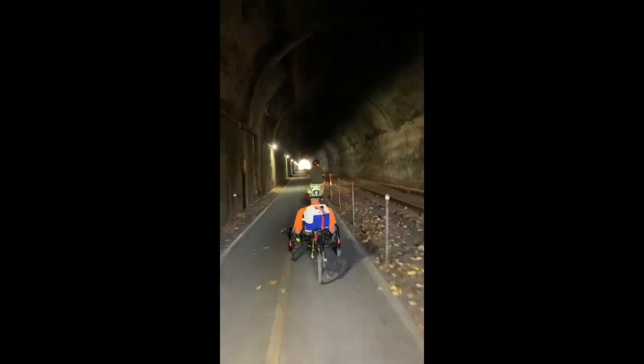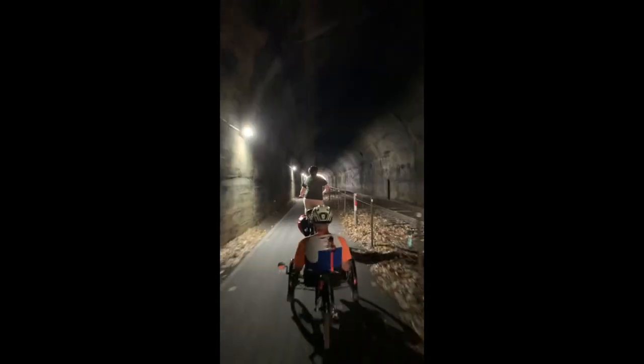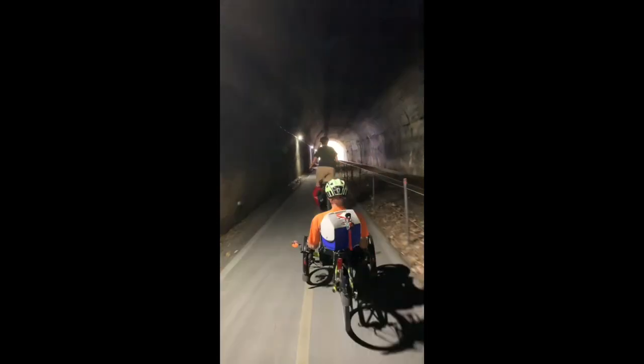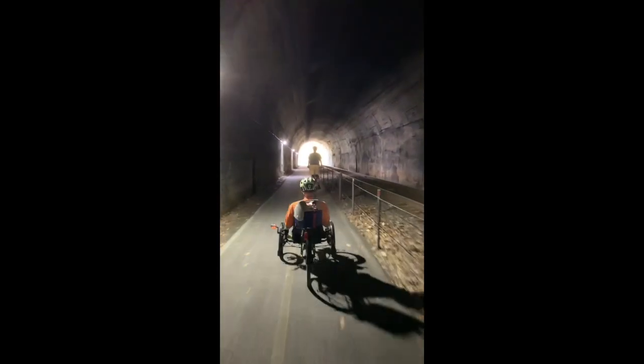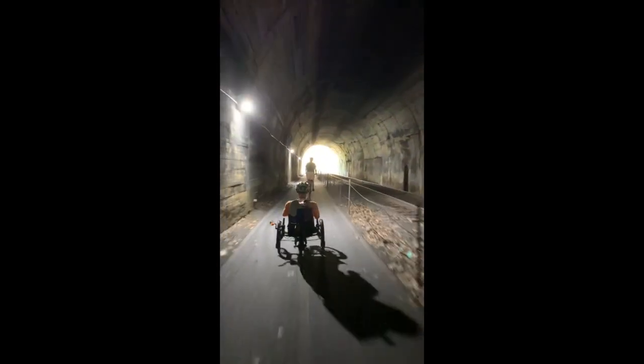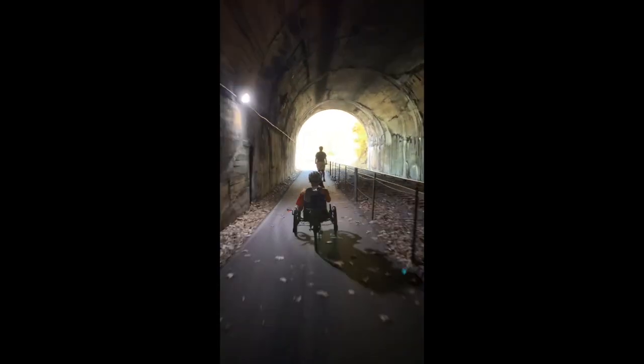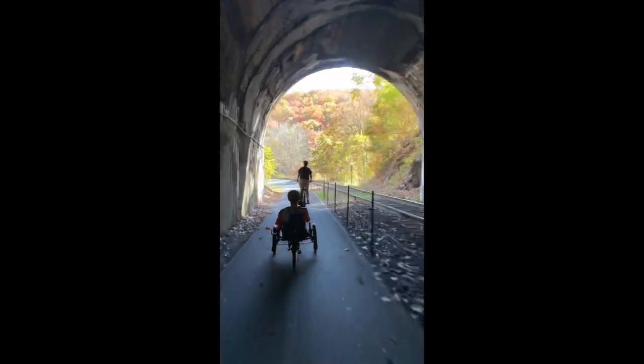So the plan is to wait on the Cumberland side of the tunnel. The train will come through. The 1309 will actually be going in reverse, and Logan plans on biking and videoing the locomotive, so we'll see how that goes. Sadly, in this case, the light at the end of the tunnel is just the outside and not the train. We're going to have to wait about 45 minutes for the train to come.